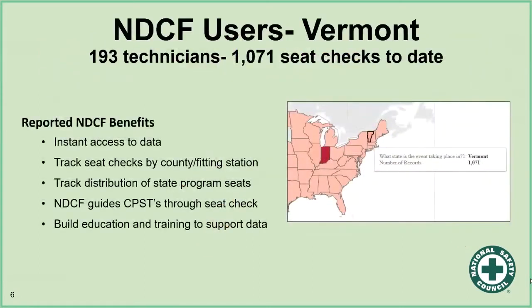I have a couple of states that I'll be highlighting that have done an exceptional job with the use of the digital check form within their state. The first state that I'll be highlighting is the state of Vermont. Currently, the state of Vermont has 193 certified technicians that are using the digital check form, and they've collected over 1,000 seat checks to date.